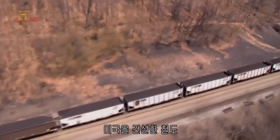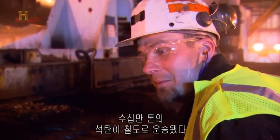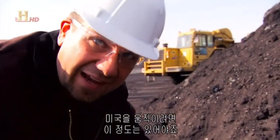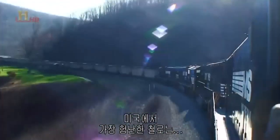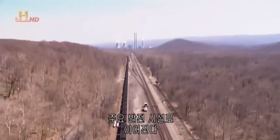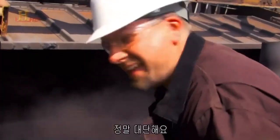The railways built America. Hauling hundreds of thousands of tons of coal. That's how much it takes to power America. One of America's toughest lines. This is extreme! Leads to the country's most important power plants. That's awesome!